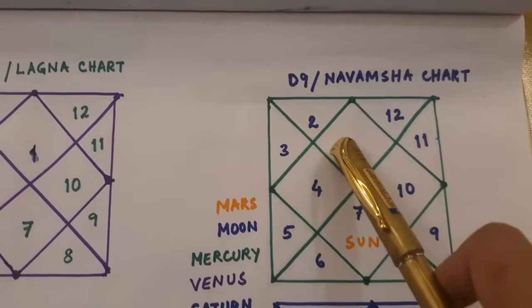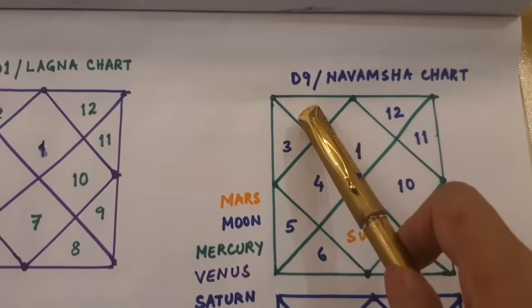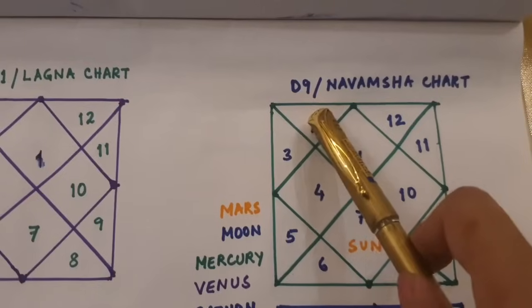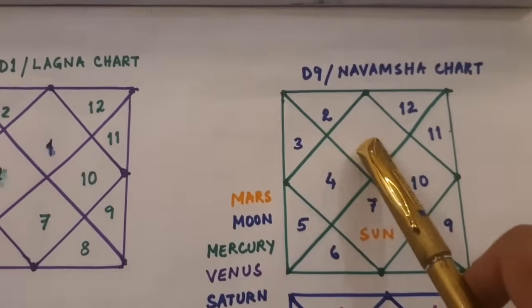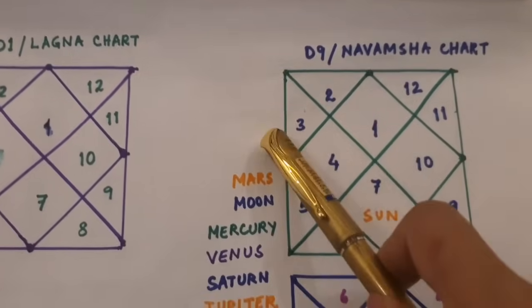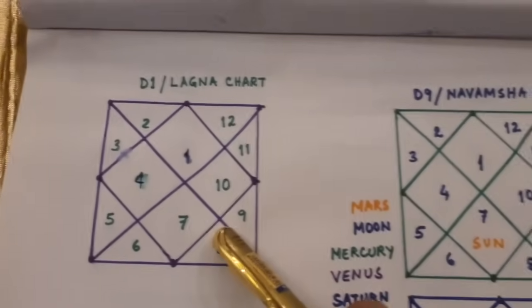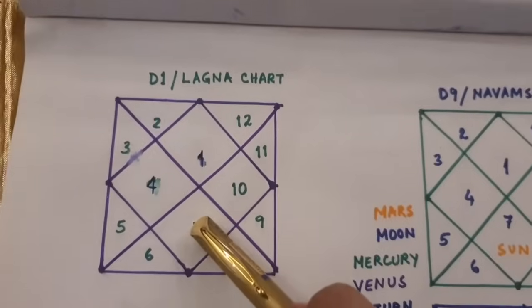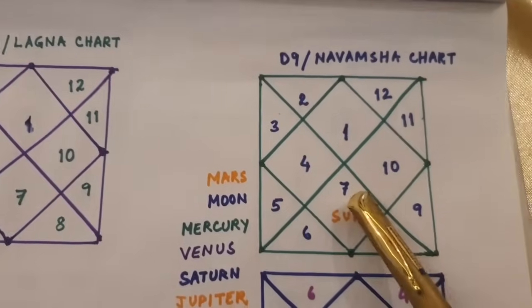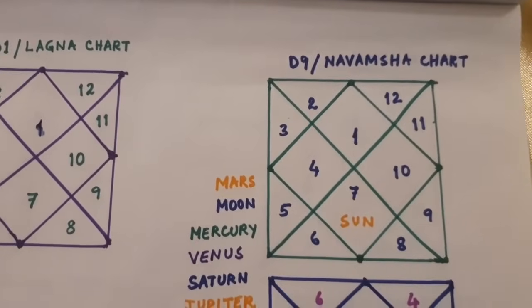If the 7th lord goes to the next house, we say that it has gone 2 places away. If the 7th lord goes third from your ascendant lord, then we say that it has gone 3 places away. So similarly, find out how your ascendant lord and 7th lord, as per your D1 chart, are placed in your D9 chart or Navamsha chart. Okay, so let's get started.